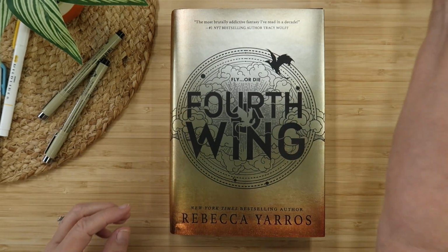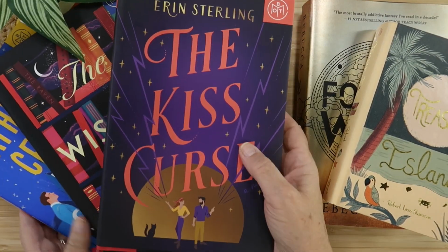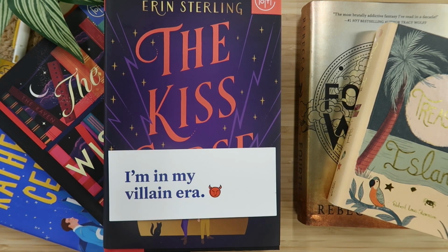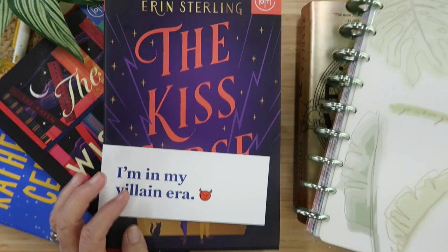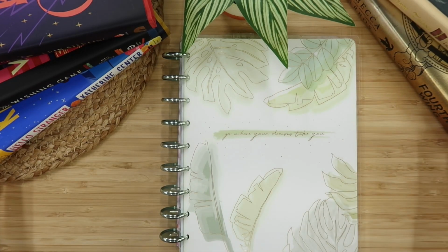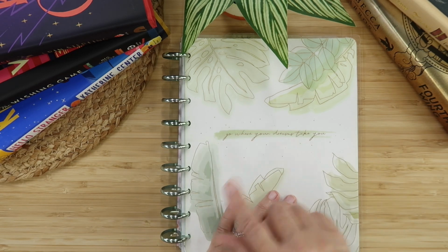Okay, so here we have all the books that I picked up. Okay, that's a lot of books. And I'm in my villain era. Not quite, but you know what? Come fall, maybe I will be. And look, everything is stacking up too high for you guys. I'm sorry. Okay, let's move some of this. Okay, here we have it. Looks so much nicer. I'm surrounded by all my books, a little crowded, but I love it.